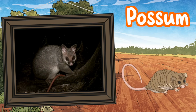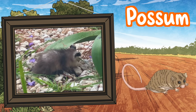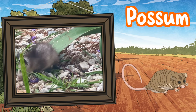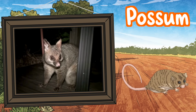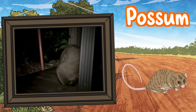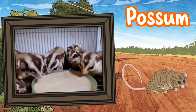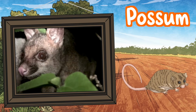Possum. Possums are marsupials. Most possums live in hollow tree trunks, but some build nests known as drays in bushes or trees. Possums are nocturnal. They are mainly herbivores. However, they have been known to eat insects and bird eggs. They eat eucalyptus and other leaves. They also love flowers and fruit.